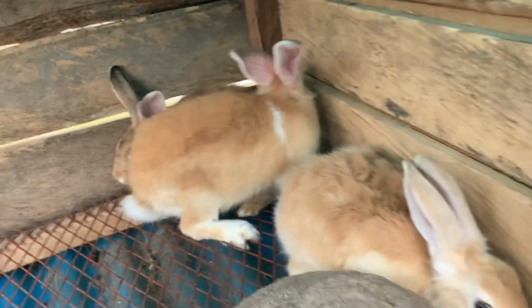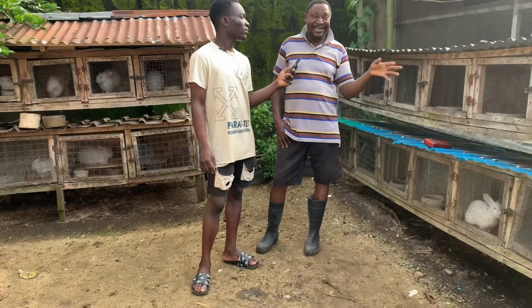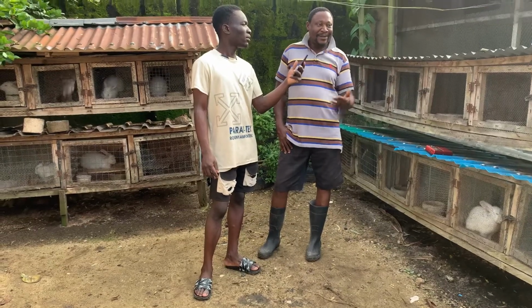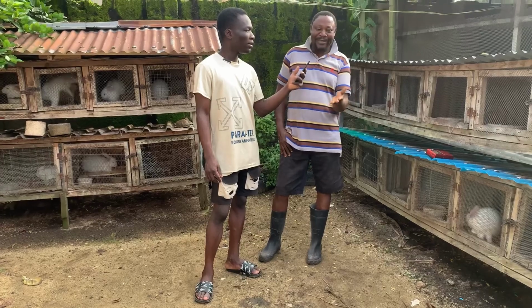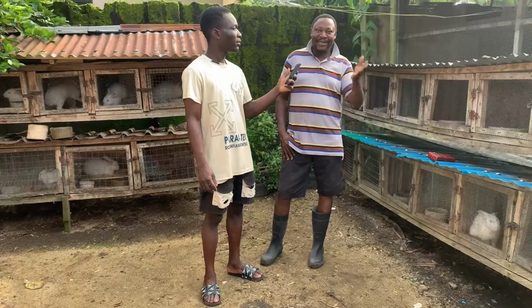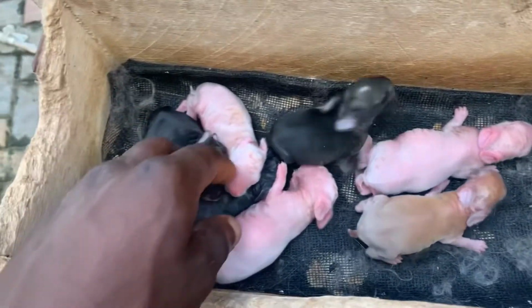The third one is management itself, management of these animals. From the hole that they created for themselves, not that I put it there, when any of them has kittens, you will see kittens coming down, and the kite will come here and pick them. When you meet the kite there, you have killed 1 or 2 on the floor, and they will be hovering around until they carry the carcass of the remaining ones. Those are the challenges that I face in this farm.